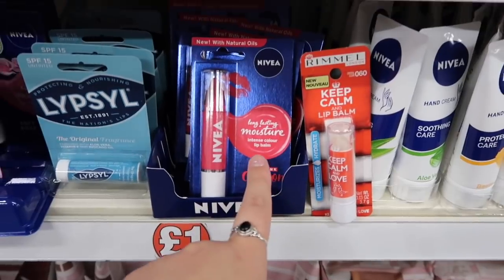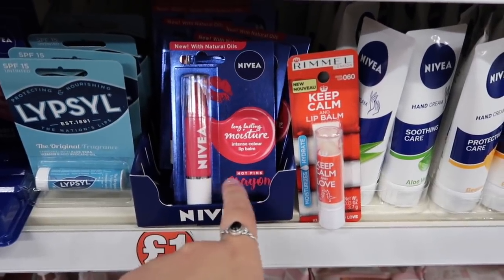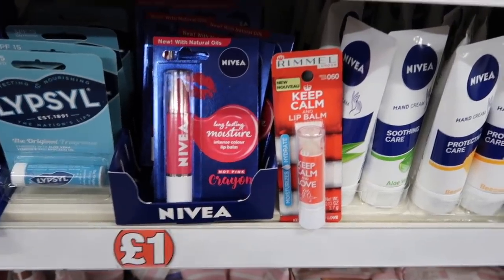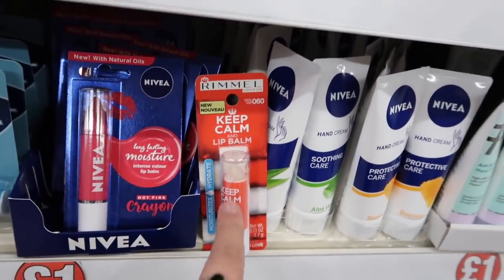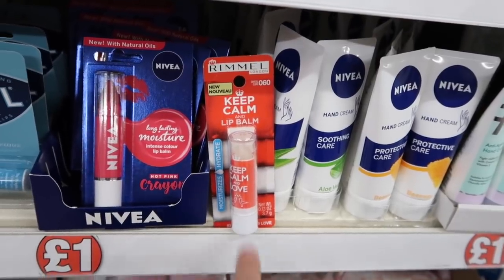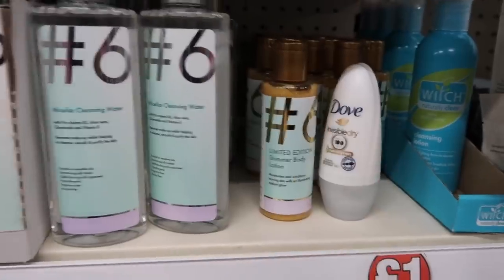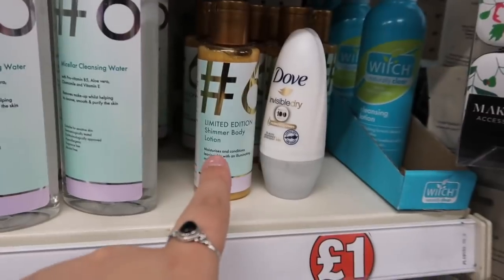Seen this in Poundland. It's a Nivea long lasting moisturizer lip, but it's in a shade, in hot pink, so it'll moisturize your lips well, giving them a bit of a tint. And then I also seen Rimmel do a lip balm. I never knew they did a lip balm, but this is just a moisture hydrate lip balm. So this is actually Poundland's own range of skincare. Now, I've seen all these products before, but I didn't actually know that they brought this out.